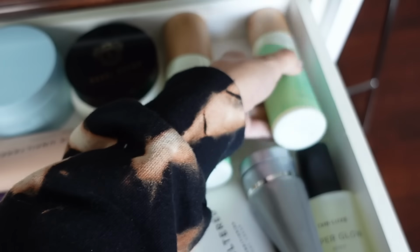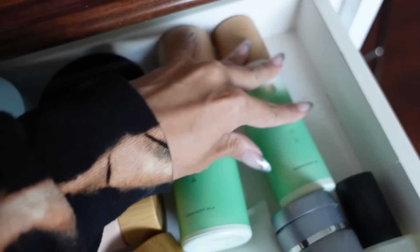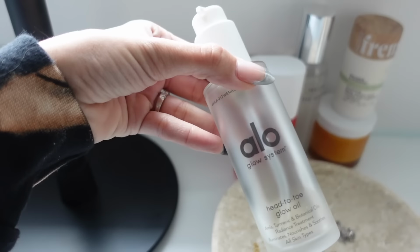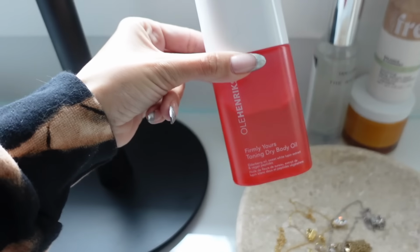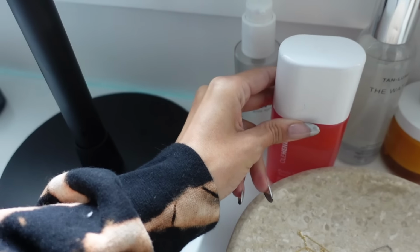These are some new Tatcha products I've been wanting to try out. I love, love, love body oil. So I'm into this one next. This one I just finished off. Love that one. And now I'm actually gonna finish this one from Ulta, which I'm also loving. I just love the way it makes me feel. Some people hate that feeling and some people love it. I love it. So this one's up next.